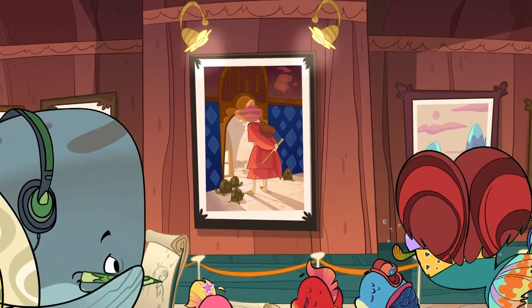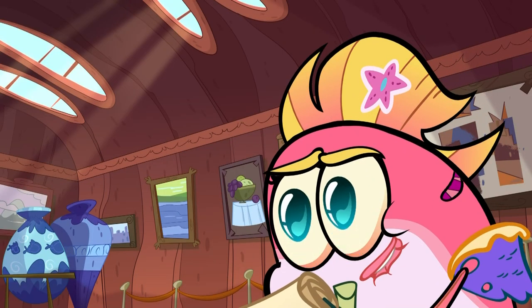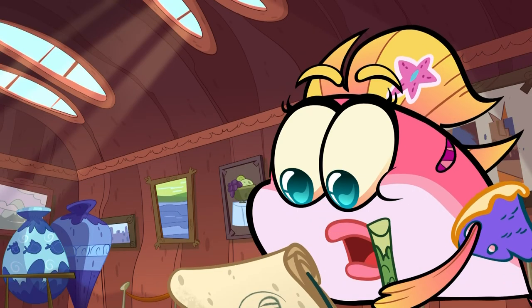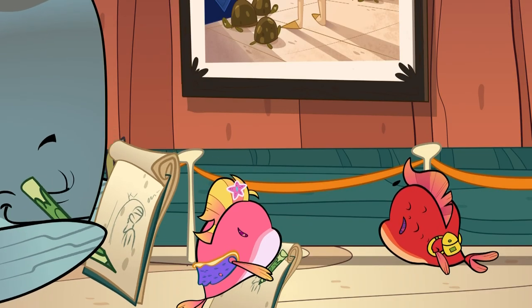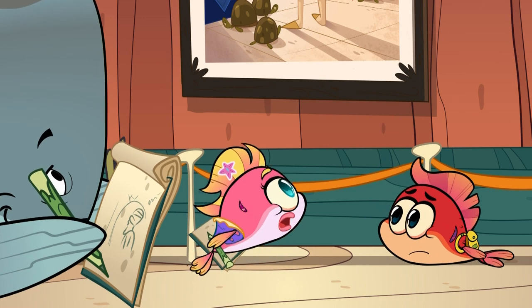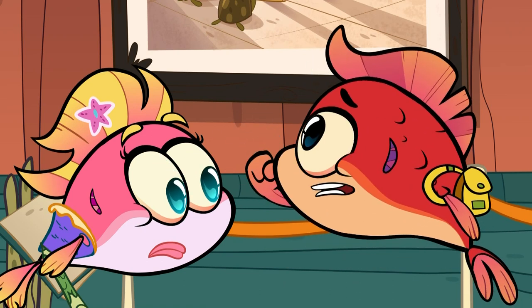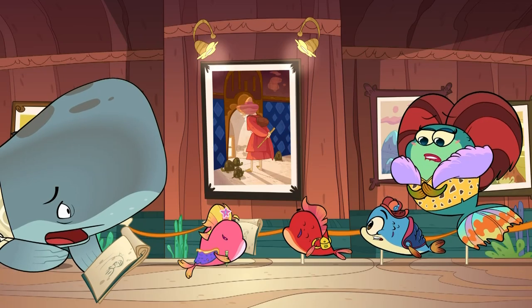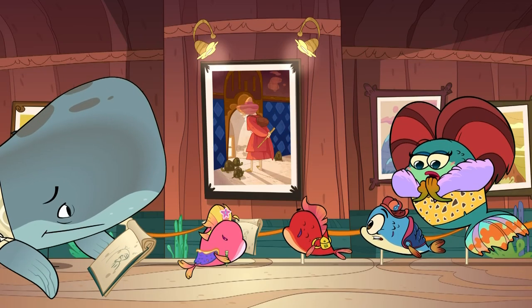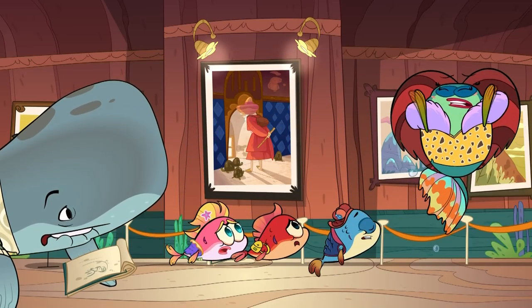Swim, Biba, swim! Oh, it's really beautiful. The tortoises, colors, and the texture. It's a very successful painting. Oh, how can this be? This is not possible! What happened, Tuti? There's something weird in this painting. What do you mean by weird, Tuti? This is the original painting, Osman Hamdi Bey's painting. Oh, a tortoise seems to be missing. She's right. There should be one more tortoise here. How can this be possible? Who can take a tortoise from the painting?